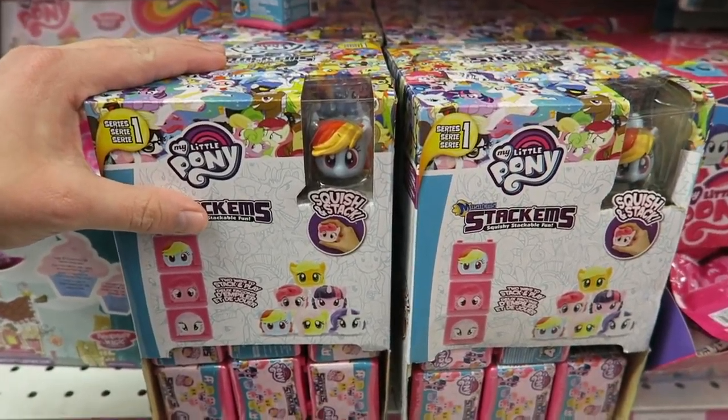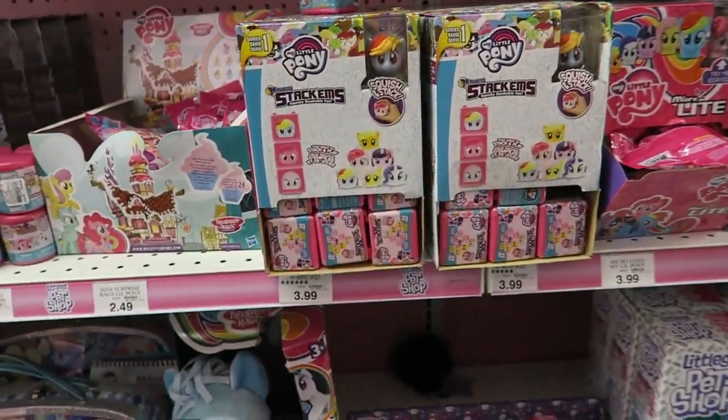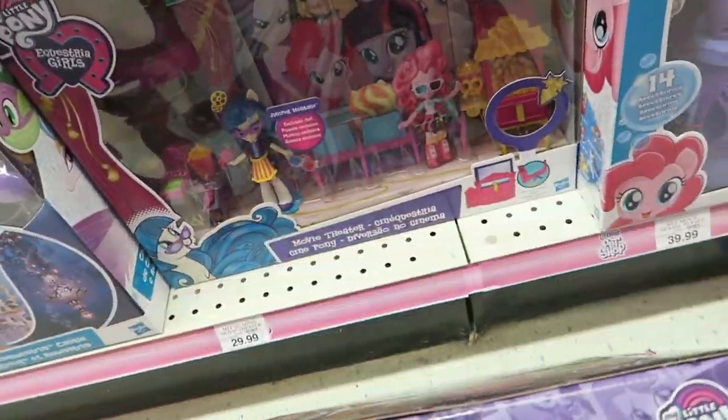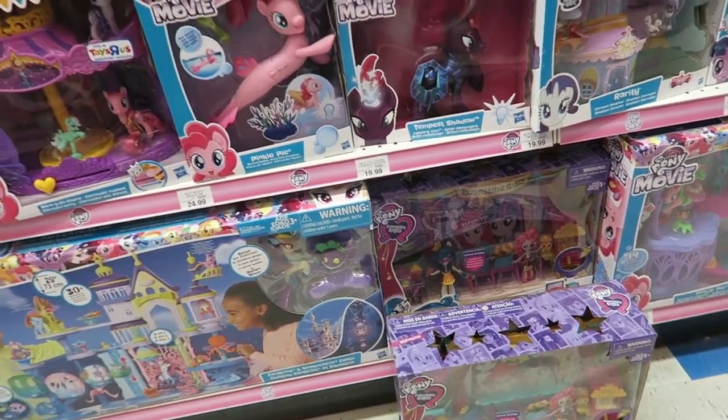Look how many boxes of Stack'ems they have. They have six whole cases right here. That's crazy. They got the movie theater with Juniper in again. I wonder if it's on sale. $29.99. Still holding out on that one.